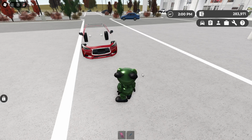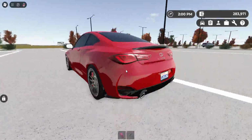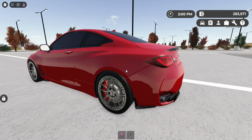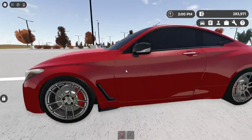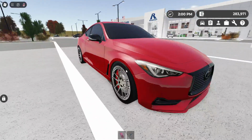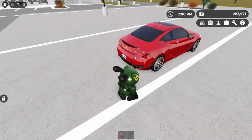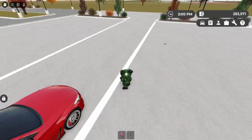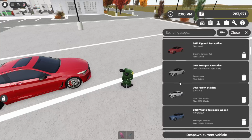Next, we got the Infiniti Q60 Red Sport. Bought this thing just because I thought it was going to sound a little different, a little better than it does. But either way, it's a really good looking car. I love these in real life. Custom wheels. It's just overall a really good looking car. Custom fitment as well. Stock color. I just think it's good looking. Not many people have these either. I've only seen maybe one or two other players driving around in these. So good buy if you have the extra money. Not crazy fast, but most of these aren't.